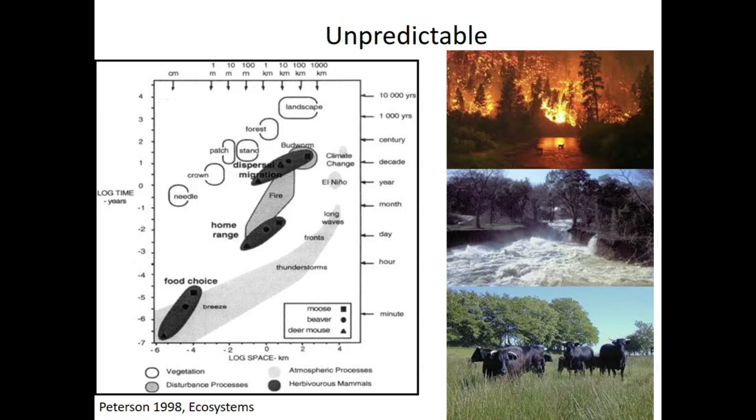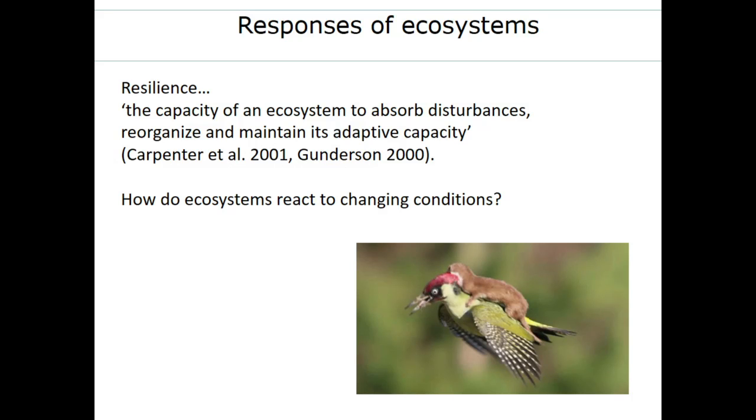On the y-axis there is time, and on the x-axis, space. He shows that there are small disturbances, like, for instance, in a forest, a mouse that eats an acorn every night. It's a small disturbance, but it happens often. But there are also disturbances like a fire in the middle. It's quite big. It is a heavy disturbance with a heavy impact, but it does not happen that often. And we have to cope with these kinds of systems. So we have to keep in mind that this happens. It is unpredictable. And resilience, the response of our ecosystems, can help to find a management that can cope with unpredictability.